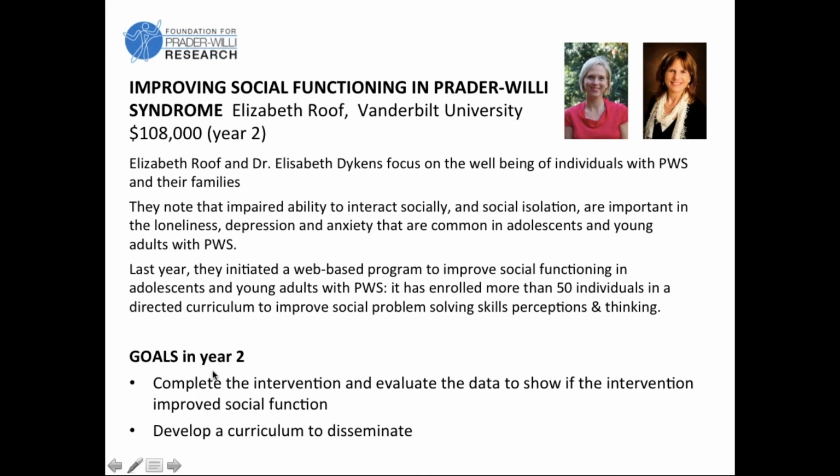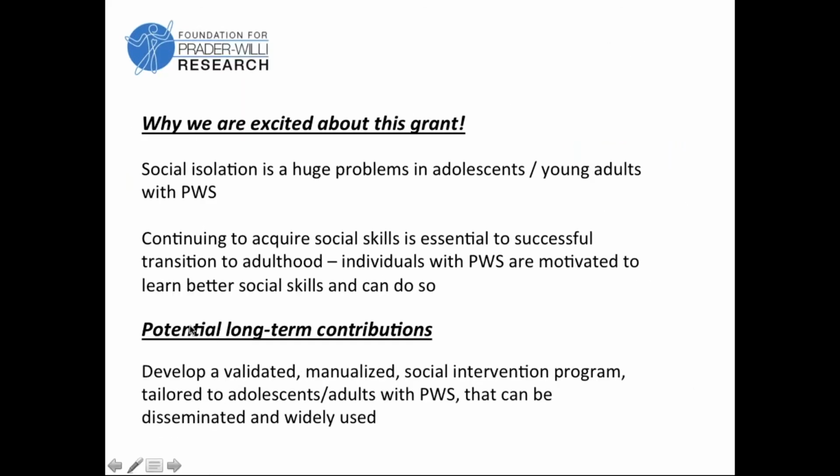And so this has been a very productive program in year 1, and in year 2, they'll be completing the intervention and evaluating the data that they have, showing whether what these individuals learn in the setting of the web-based curriculum is translated into their everyday living. And their ultimate goal is to develop a curriculum that can then be disseminated and used widely for individuals with PWS in particular, but also potentially for other intellectual disabilities.